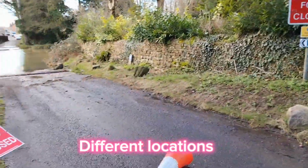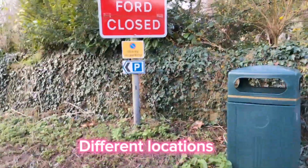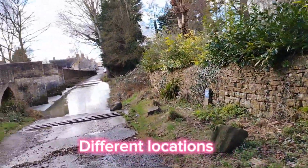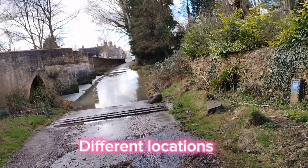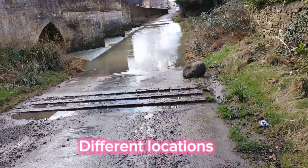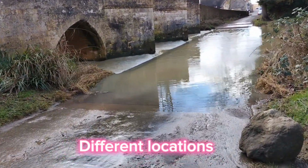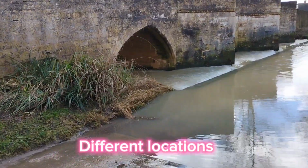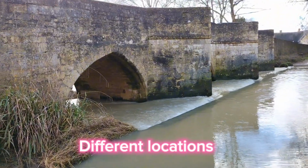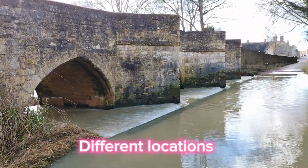Look at that one. Ford closed through the flood because it gets flooded quite regularly. I just spoke to a local, so that's what happens. Yeah, and you've got to see this other side of it. So excited being here. It's great. It's amazing. Look at that going under there. That is cool, isn't it?